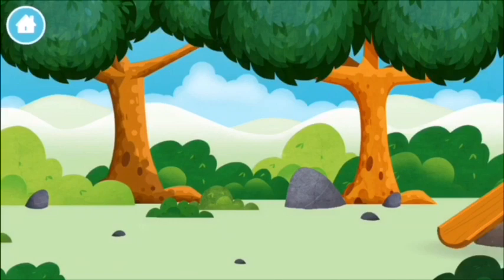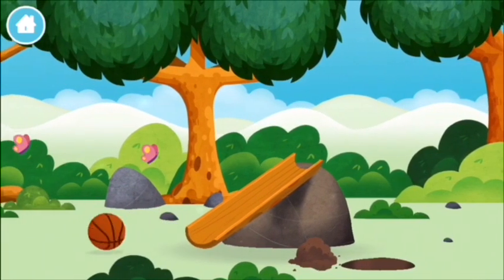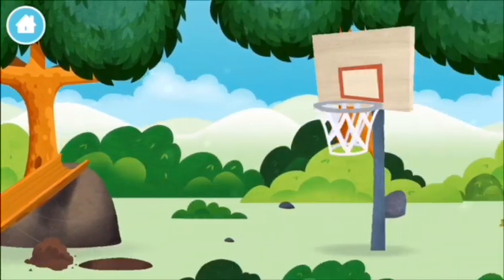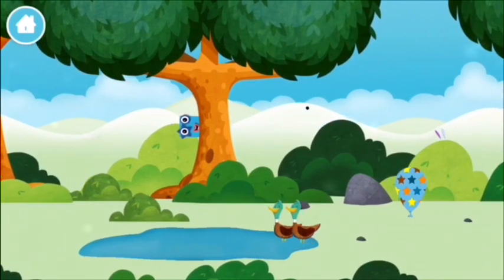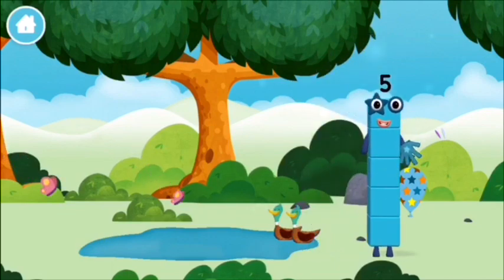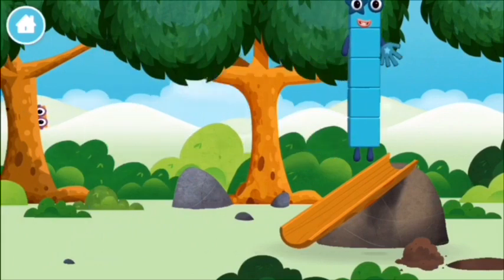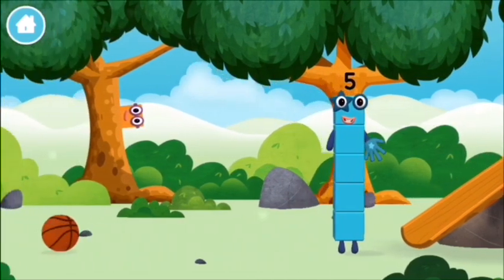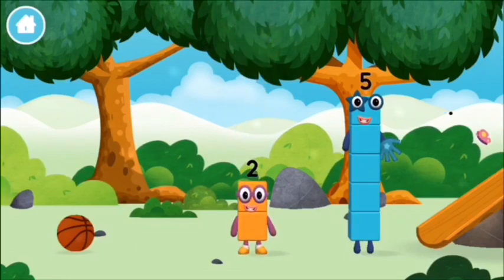Let's play. Can you help find all of the number blocks? A basketball. Two ducks swimming in a pond. You found a number block. You found a number block.